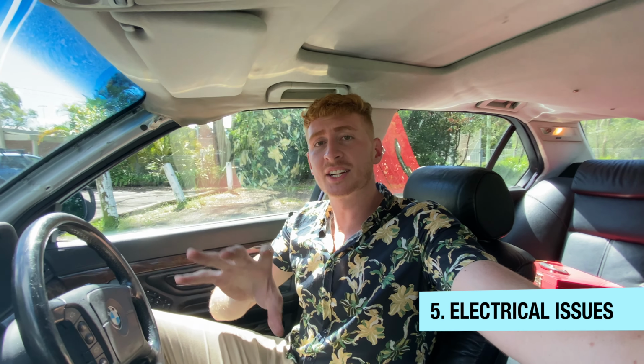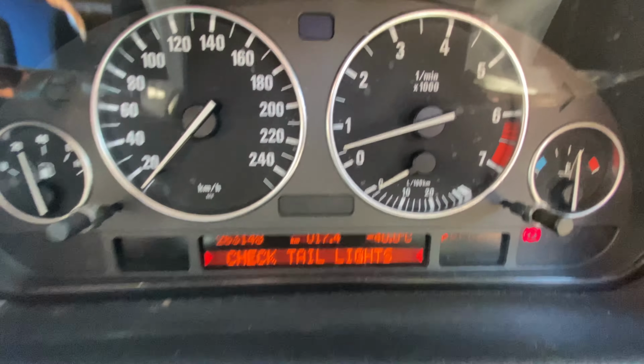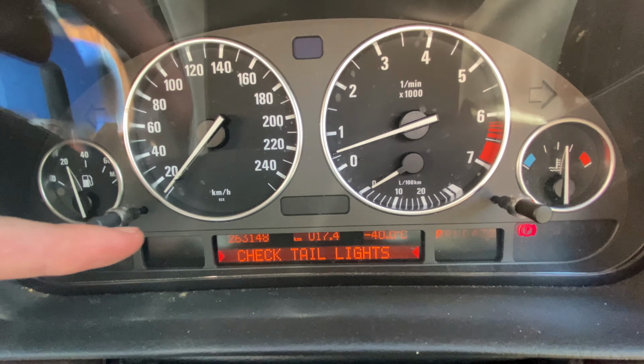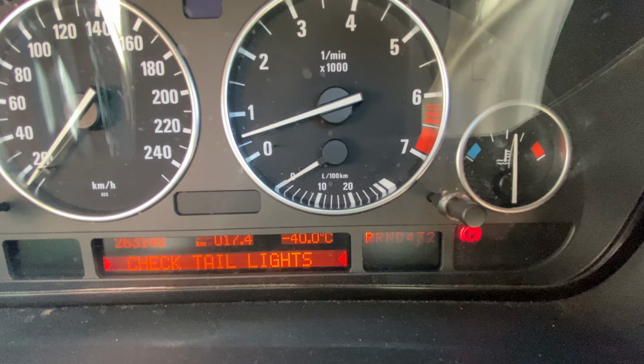That's awesome. It gets some points for that. So now that I have the car running, I'm gonna show you through all of the electronics that don't work in this car. Oh, shut up. There's one. This screen works, but there's unlimited error codes. Now, check tail lights, and apparently it's minus 40 degrees Celsius outside. That perfectly explains why I'm wearing a t-shirt with an open collar.